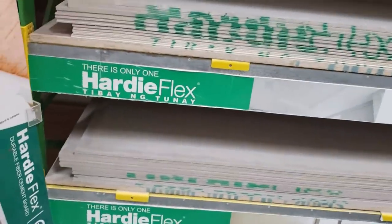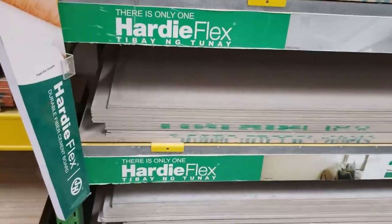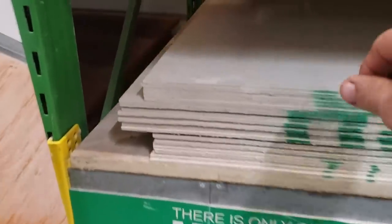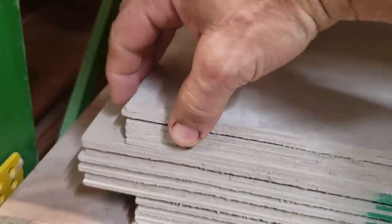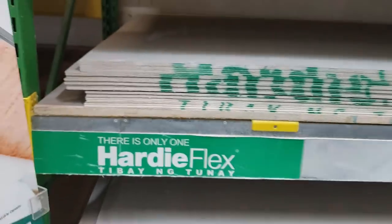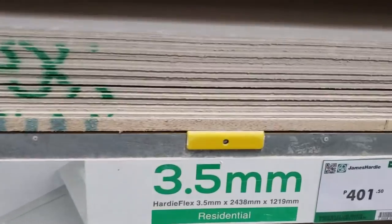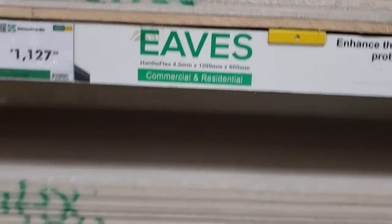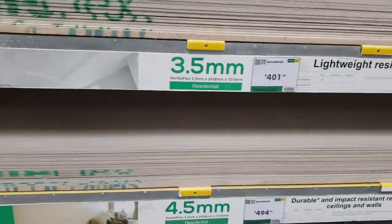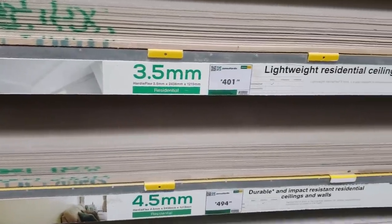Now this right here has become very popular here, and that's that James Hardie board. It has become very popular, and this is just a little thin. I only think it's a quarter inch thick. That's probably not even, maybe less than a quarter. Well, let's see what it says there. What does it say? 3.5 millimeters, 4.5 millimeters.